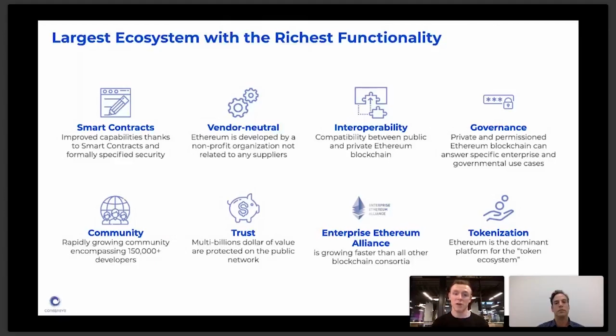The Ethereum blockchain is one of the most trusted blockchains, with multi-billions of dollars of value across both cryptocurrency and assets being protected and stored on the public Ethereum mainnet. The Enterprise Ethereum Alliance is a consortium of over 350 companies worldwide which are backing the Ethereum blockchain. I'll speak a little bit more about that in my next slide. But this is the fastest growing blockchain consortium currently. And finally, one of the key benefits which blockchain enables is tokenization of assets and various tangible things. Ethereum is the dominant platform for the token ecosystem. Of the many tokenization events and tokens which you hear of, the vast majority are built on top of the Ethereum blockchain.